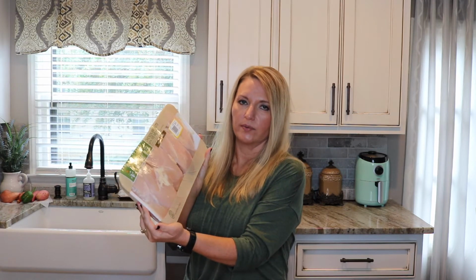I went ahead and picked up a big pack of chicken breast at Kroger. You really can't beat this price. It's less than $10 for all of these. We won't use all of these for the chicken fajitas. We'll use 3 or 4 of them, and then we'll go ahead and put the rest in the freezer and save those for later.